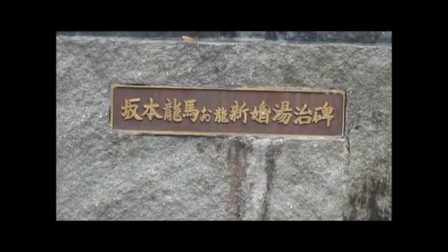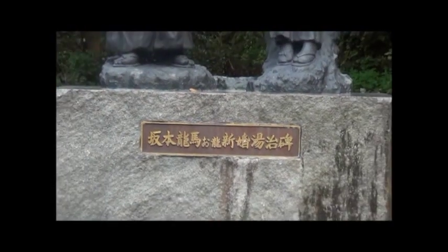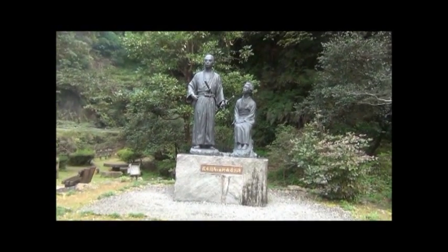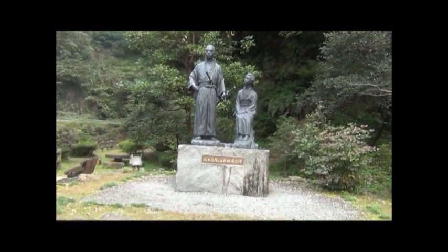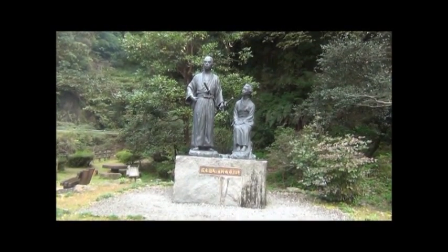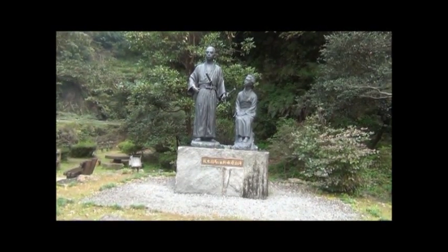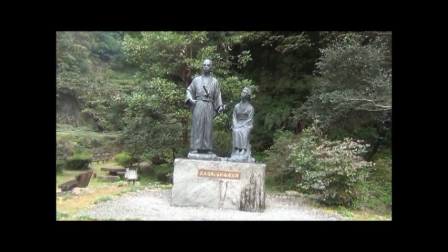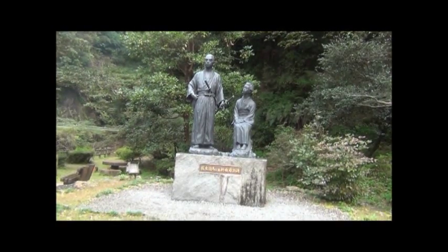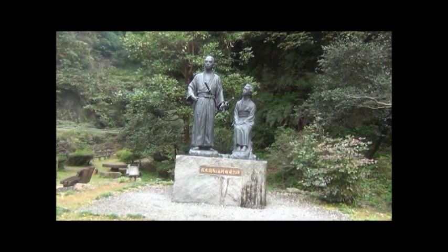Here, Sakamoto Ryoma and his wife Ryo enjoyed the happiest days of their life in their honeymoon. Sakamoto Ryoma was assassinated at the age of 33 by his opponents. Those were the turbulent days of the end of the Tokugawa era and the beginning of modern Japan after the Meiji Restoration.